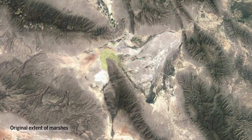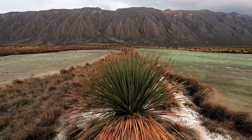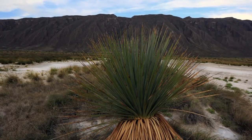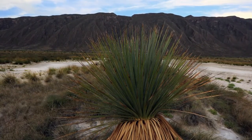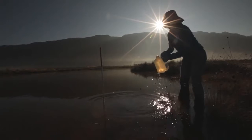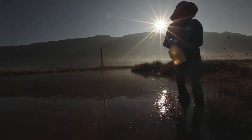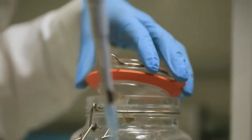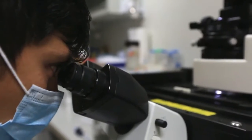Over 90% of the marshes have disappeared, as well as El Churince, a three-poza system. It dried up in 2016. In a race against the clock, Souza Saldívar and her team sampled as much as possible from the pools before 2016. Collaborating with over 100 researchers, they published more than 50 papers with data collected from El Churince.